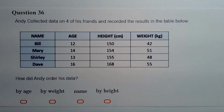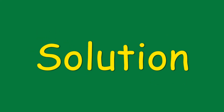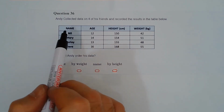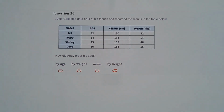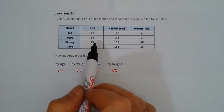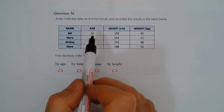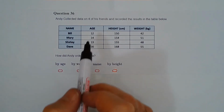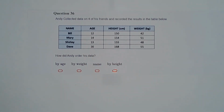Question 36. Andy collected data on 4 of his friends and recorded the results in the table below. How did Andy order his data? Looking at the name column and considering the first letter of each name, the names are not in alphabetical order. So Andy did not order his data by name. Looking at the age column, 13 is in the wrong place. So we have 12, 14, 16, 13 should have been placed between 12 and 14, so Andy did not order his data by age.